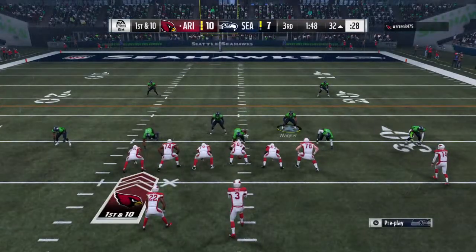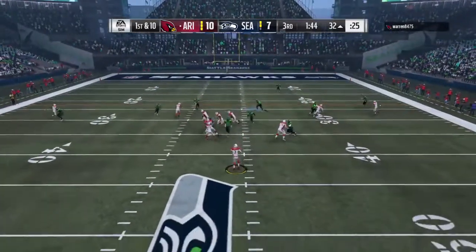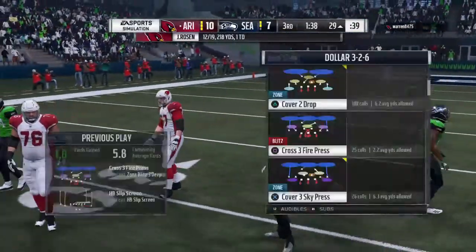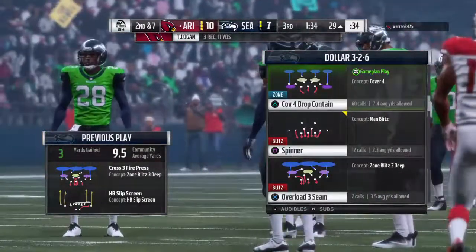Let's go. Green 39. Rosen on 1st and 10. He'll try and set up the screen. It's complete. And he'll work it inside the 30 to the 29-yard line. Only 3 there on the screen at 2nd down.